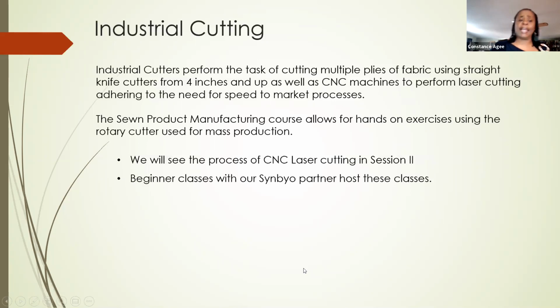Now, with the industrial cutting, this is where we're definitely going to make sure that you get the hands-on for that as well. We use what we call a rotary cutting machine. That cutter you can use at home. If you're the person that says, I really want to be a cutter and I want to learn how to cut fabric, cutting plies of fabric, you can be set up at home to do that type of service for someone.